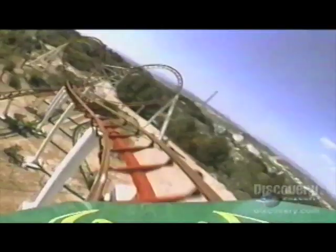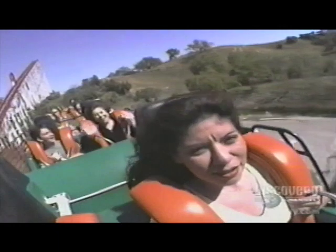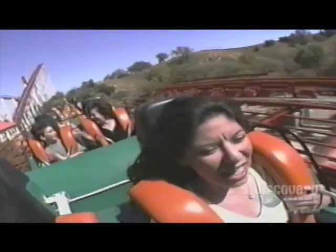There's about 7 inversions in this ride. Coming up next, there's a double barrel butterfly. It looks like a pretzel. Here we go. Wow! Number 5. Wow! Oh, the little brake turns really tight. There's a double corkscrew! Wow! The Viper is now at Six Flags. You gotta ride it.